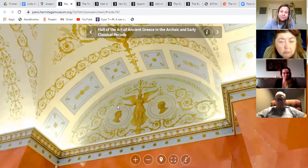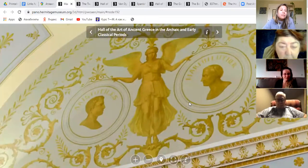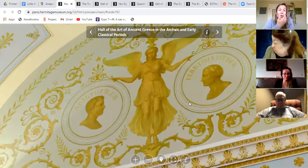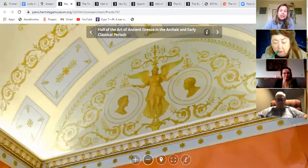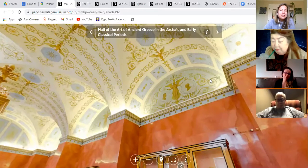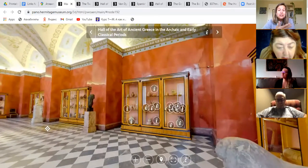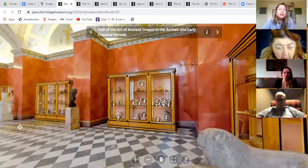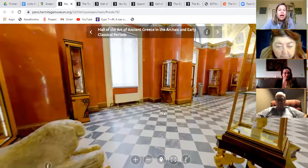So you can see portraits of characters from ancient history or just world history, like you can see Martin Luther and Aristotle, and every one of those semicircular arches has different characters there. So the idea was that people would come in and they would educate themselves, you know, they would see these famous names and get acquainted with them. And you can also see the beautiful bright walls.